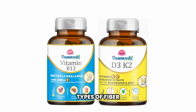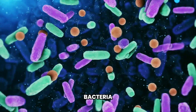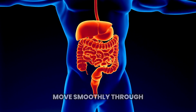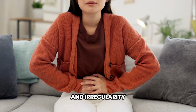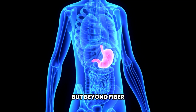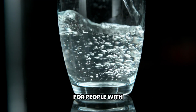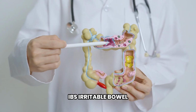There are 2 types of fiber at work here. Soluble fiber helps soften stool and feed healthy gut bacteria. Insoluble fiber adds bulk to your stool and helps everything move smoothly through your digestive tract, reducing constipation, bloating, and irregularity. But beyond fiber, chayote is gentle on the stomach. Its low acidity, soft texture when cooked, and hydrating nature make it ideal for people with sensitive digestion or conditions like IBS, irritable bowel syndrome.